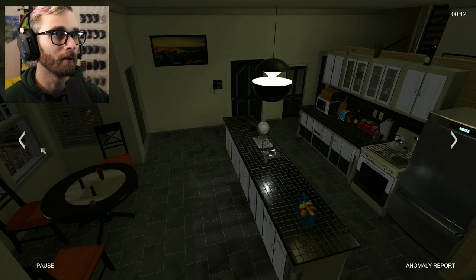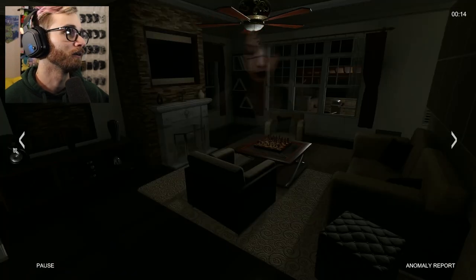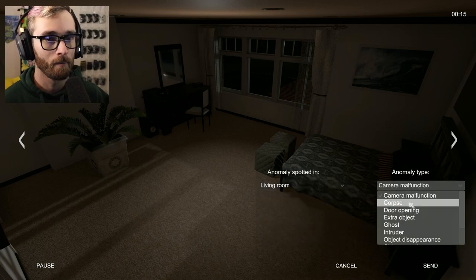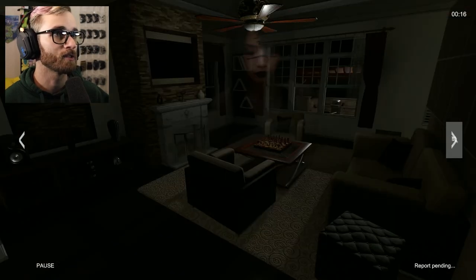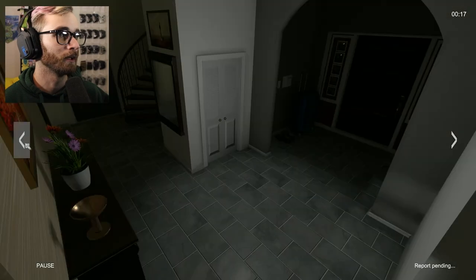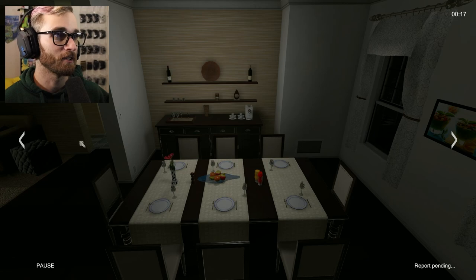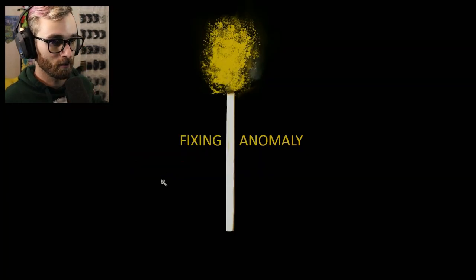Okay. All right. Phone. Door, door, door, door. Oh, wow. Oh, hi. Living room ghost, probably, right? That's what that looks like. I don't want to die. All right, well, it's happening. If that's not a ghost, then it's like camera distortion or something. Yes, it was a ghost.